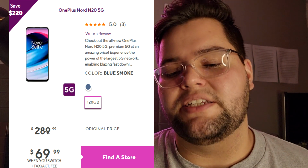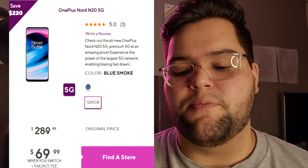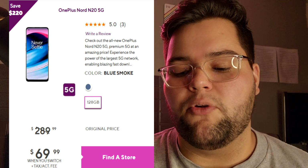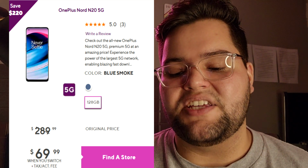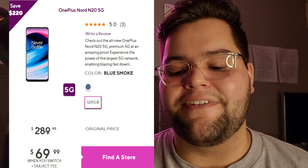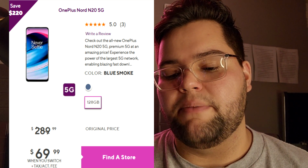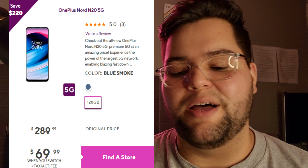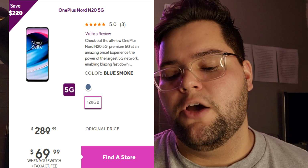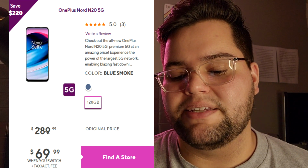For the display, we have a 6.43 inch 1080p display. We have a 64 megapixel main camera. This is going to be a triple camera setup as well. We're capable of recording 1080p. This has 6 gigabytes of RAM inside of this, as well as a Snapdragon 695 5G, so a pretty solid processor in here. And I'm sure we're going to be able to play games like Call of Duty Mobile, PUBG, and maybe even Genshin Impact on lower graphical settings. We also have a 4500 mAh battery in here, so a pretty beefy battery inside of this.